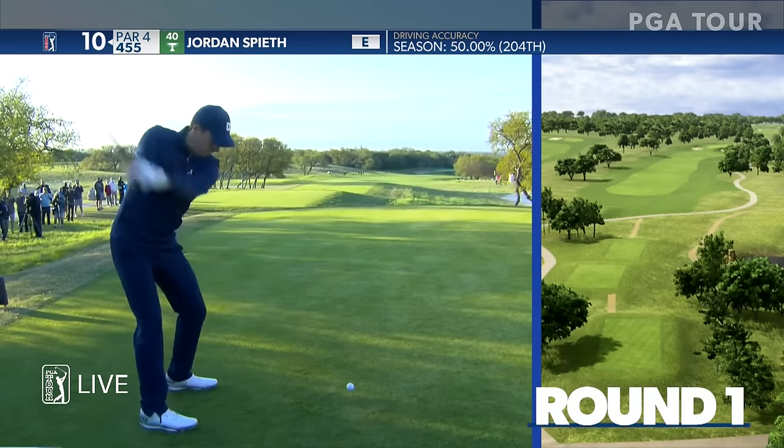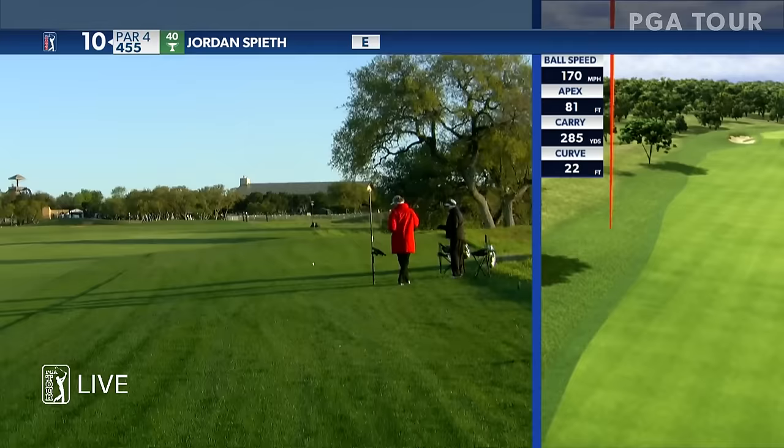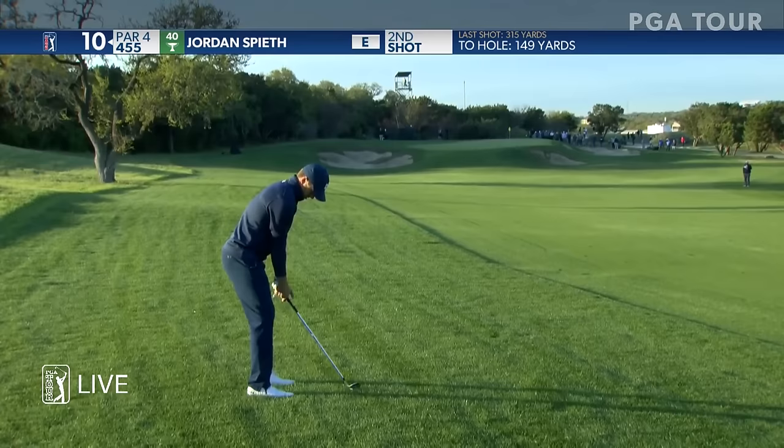Now, this one is left, maybe going to catch the left rough. 149 yards. Great line, this left rough. Shouldn't have any issue here. Just got to keep it left of this hole location, though. Anything right will fall off the green.